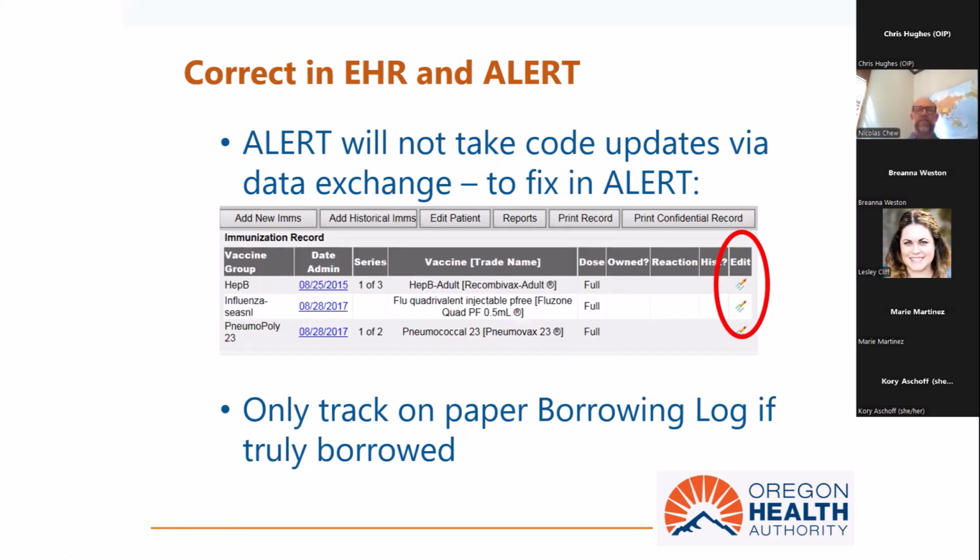Alert will not take code updates via data exchange if the dose is deducted from inventory. So supposing you discover, whoops, we meant to put in code L for a flu dose, but we put in code B because the person had also gotten another shot. They were privately insured. We put in B for billable for their Tdap, but they also got their flu shot, and we just forgot to change it to L for locally owned. So we got called a borrow. So I'm going to change it to L. You can change it to L in your EHR and in alert, and that fixes it. But if you just change it in your EHR and the dose is just subtracted from inventory, it won't change it in alert. So you have to do it in both places. There is a fix in the works that would update that so that you could change it through your EHR, but it is not yet in place.